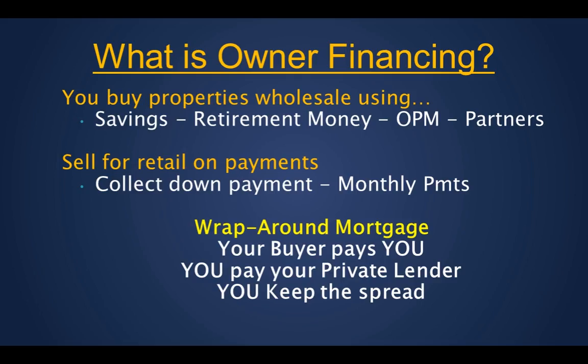Okay. So owner financing is just when you take a down payment and you agree to collect payments over a period of time. Now, if you're borrowing money to buy the houses, that lender's in the first lien position. That's what I offer. And then when you sell it, the buyer of that house owes a note to me. He's in the second lien position. So it's called a wraparound mortgage.